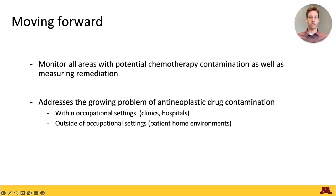This research helps set the stage for surface wipe sampling to monitor all areas with potential antineoplastic drug contamination, as well as measuring different remediation strategies. It addresses the growing problem of antineoplastic drug contamination in occupational settings, as well as outside of occupational settings. This is of growing importance due to the increasing administration of home chemotherapy treatments.